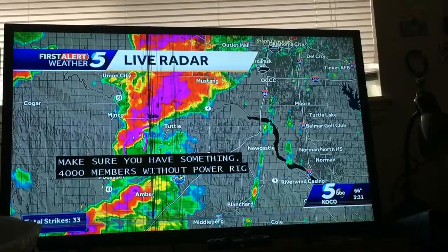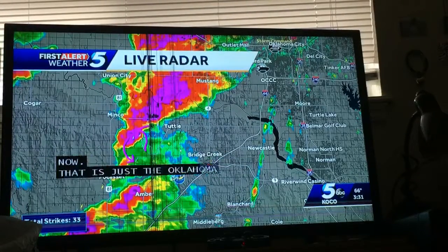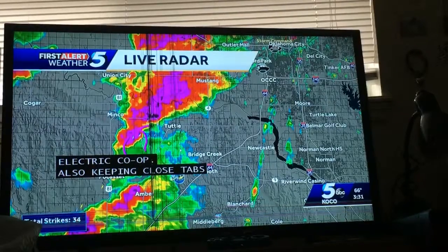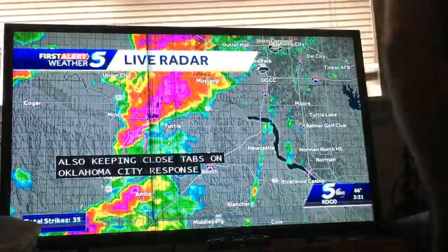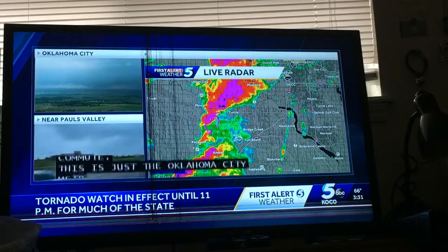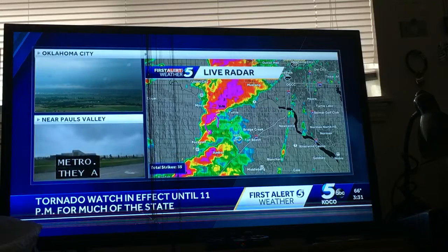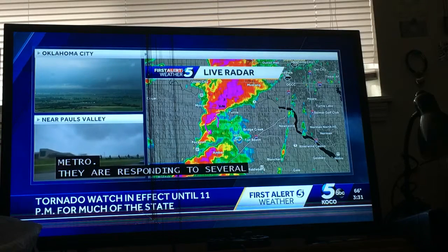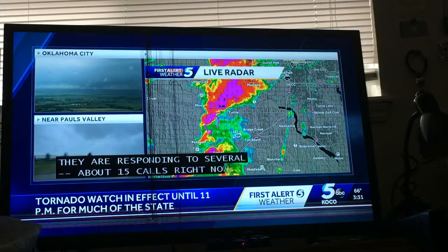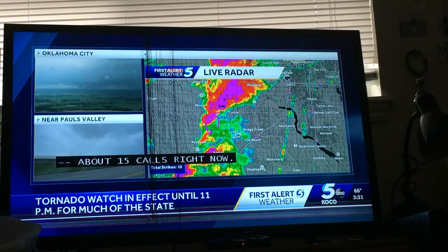I'm also keeping close tabs, Damon, on the Oklahoma City response tracker as we get close to the evening commute. So let me get you an update on that. This is just the Oklahoma City Metro. They're responding to about 15 calls right now. That's a lot normally for 3:30 in the afternoon. That's something we normally see closer to 5 o'clock.